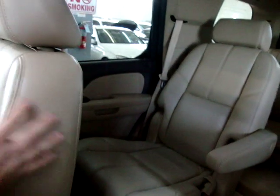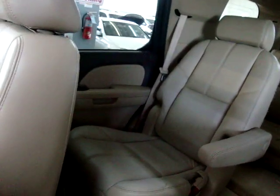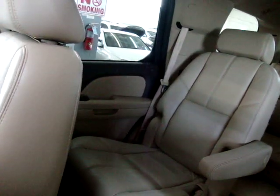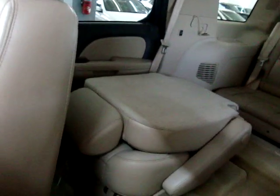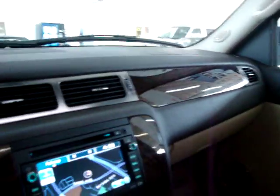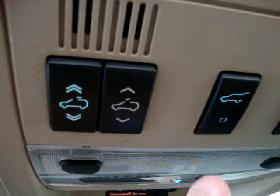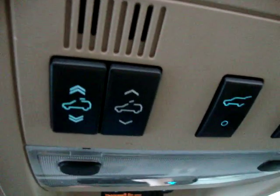Okay, we also have the middle row buckets are power tumbling, not necessarily power folding, because they'll tumble forward, and then you got to put them back up manually. And that's to gain access to the rear row. The little ones can actually just walk in between the seats, but for the adult it's more comfortable if you do that. And of course you can do both sides, not just the driver. This is to operate the power tailgate right here. Okay, and I'll do that when we're outside, because right now the sun is coming in from the back and you won't be able to see it too good.